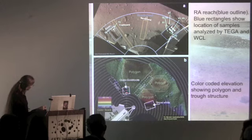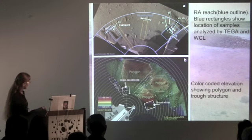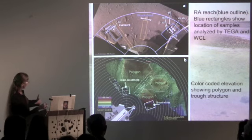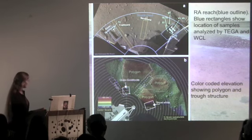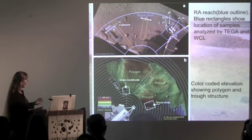the Dodo Goldilocks is actually in a trough area of a polygon, and Snow White is in sort of a polygon center. The red here is the high area. So again, this is color-coded elevation. So red is high, blue is low. The Dodo over here is in a blue area, and this is more or less what the polygon structure looks like right at the landing site.